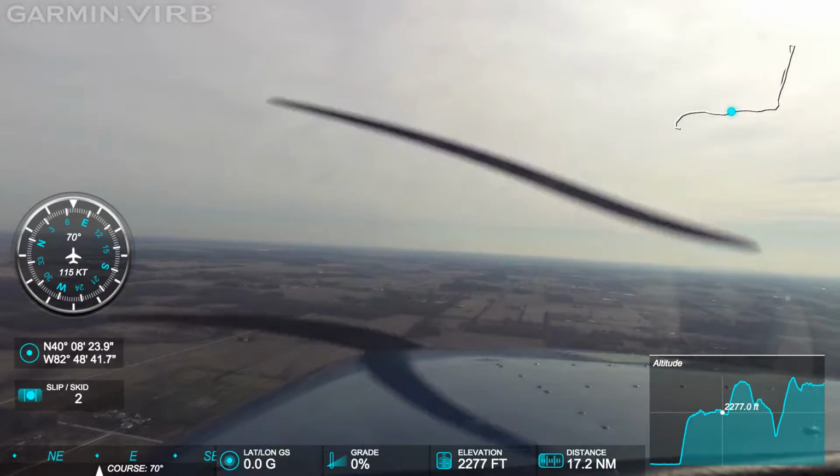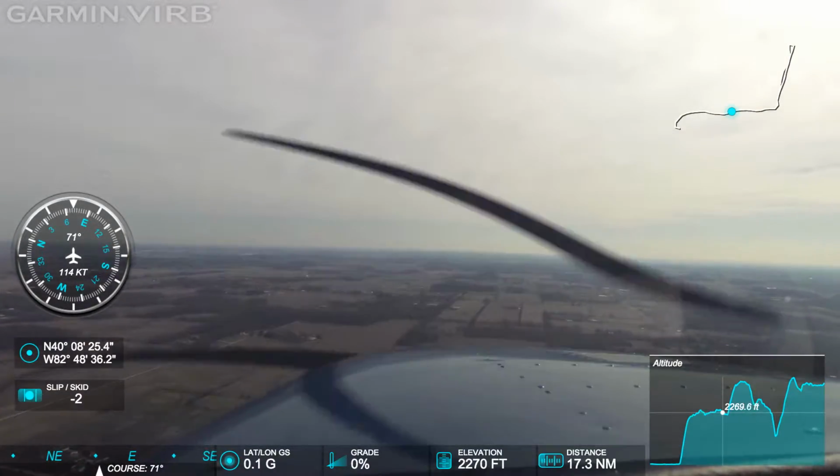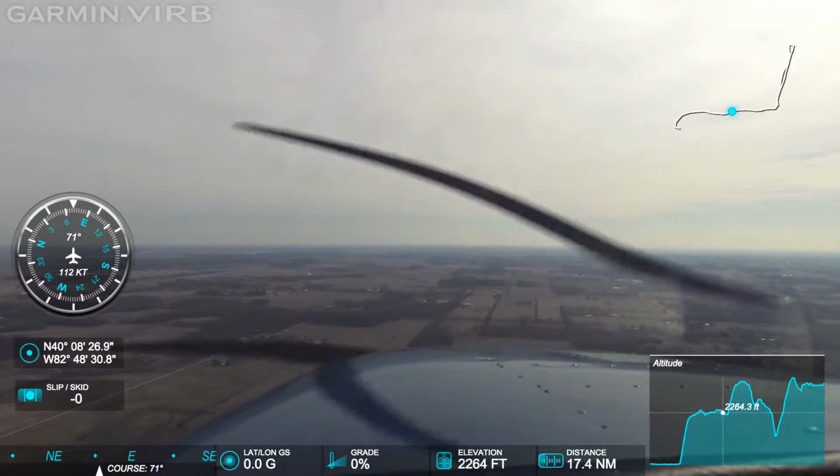So we're about 10 miles away from Appleton. This would be a good time to start getting everything set up.